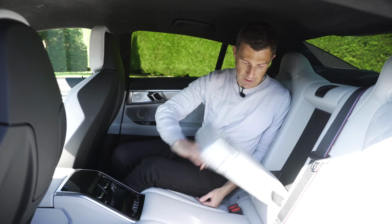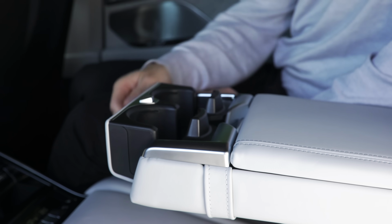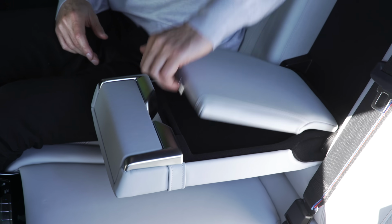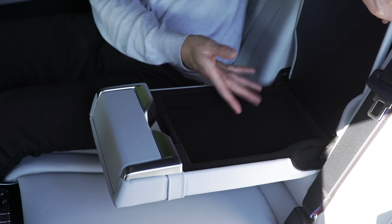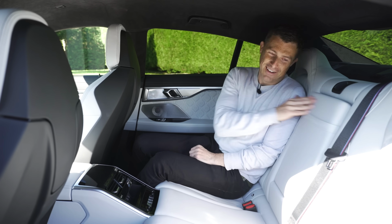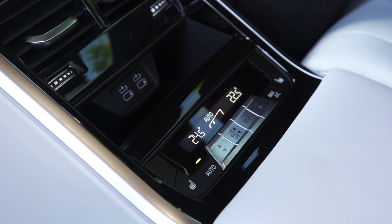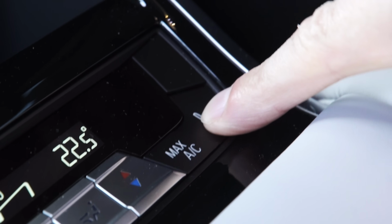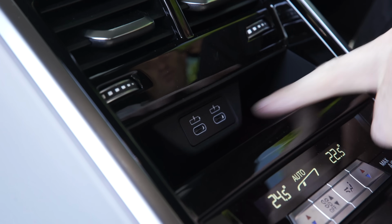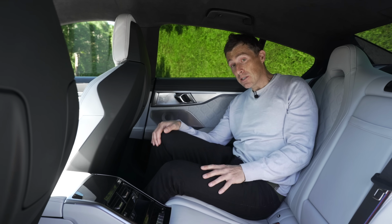You also have the armrest, which is comfy because the cup holders are hidden away, look. Nice one, BMW. And underneath here, there's a storage area for something that's not very big. There's climate control here for the rear passengers, so you can choose your ideal temperature separately, and there's heated seats, well, for the outer seats at least. Then you've got 2 USB ports there for charging mobile devices, and they're USB-C because this is a modern car.